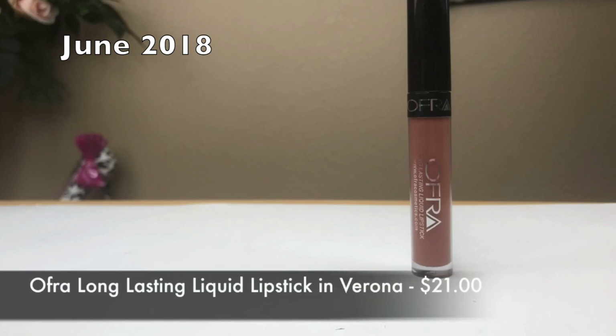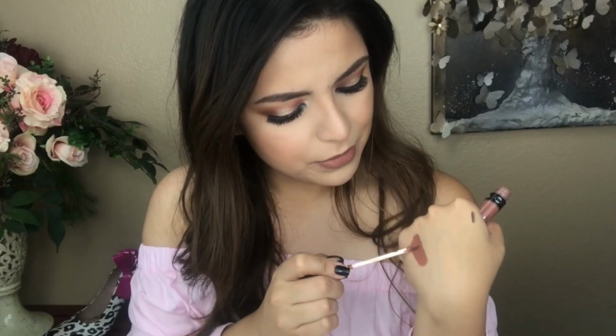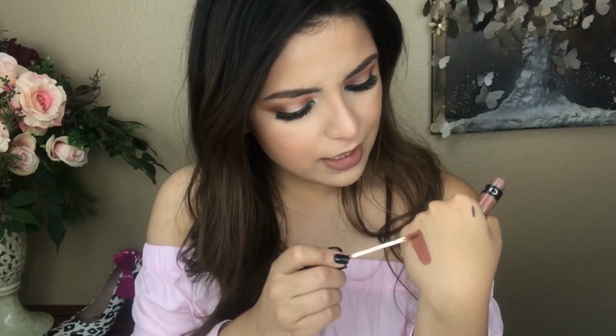This was the very first time, because of Boxycharm, I got to try out Ofra liquid lipsticks, and they have an amazing formula. This formula is so comfortable. I am wearing it right now, and this shade is a little bit more brown than I would like in a nude, but it's still a super beautiful lipstick that I can wear in the fall, closer to winter. That's when I would reach for this one.